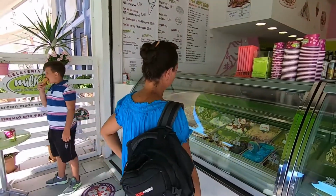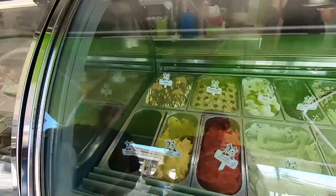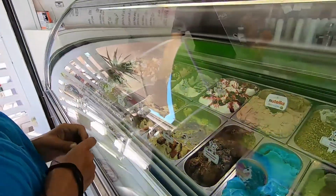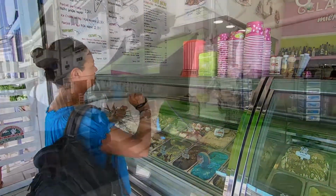Carry in a favourite spot. Yeah, this is your favourite shop, is it? They always seem to be. Look at the choices. Can I have two different flavours? One scoop.